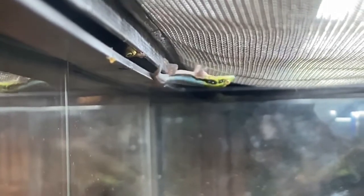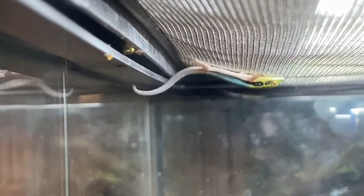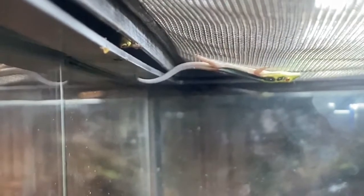So these videos here, you can see one of them in the crack. That's right at the front, just above the doors. And they both sort of went in there. Now, I wouldn't necessarily have a problem with that, apart from it's a high traffic area where you're opening and closing doors. Terrifies me that I might close the door on them if they're there.